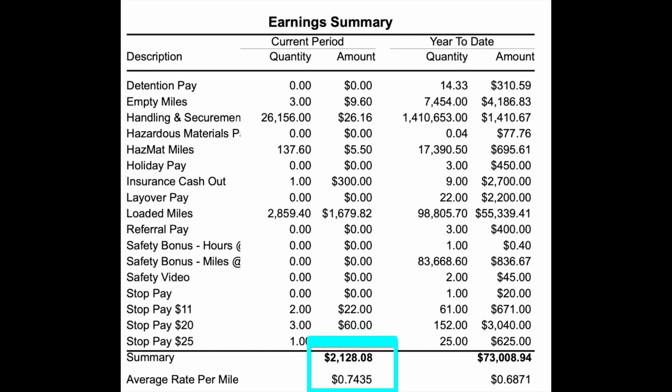That brings us to a weekly summary total of $2,128.08, or 74.35 cents per mile.